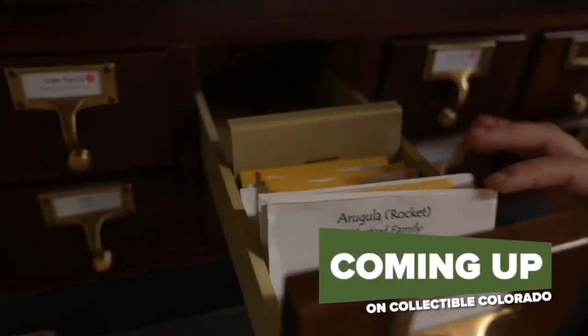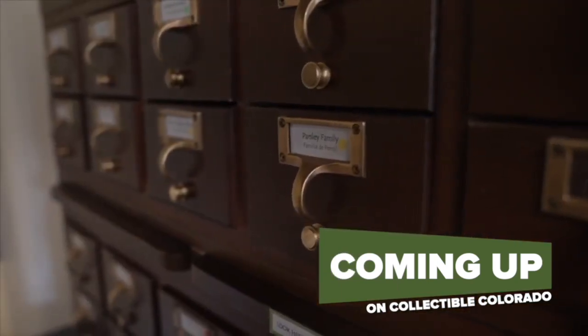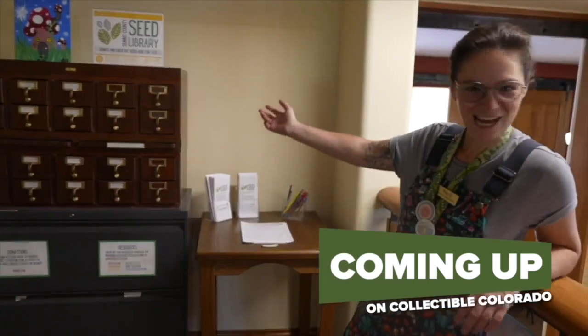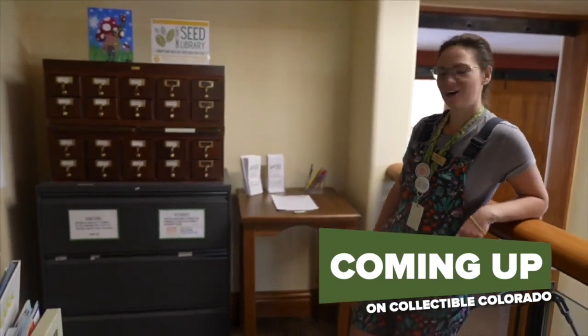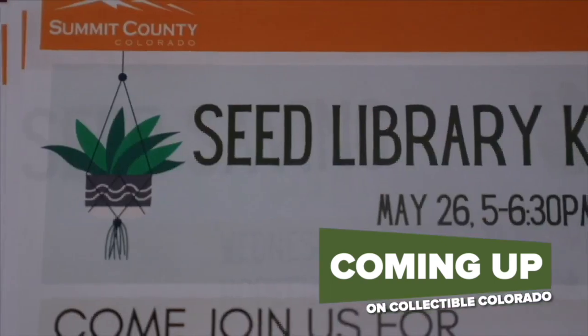Whether it's the whole store at Jeff's or the entire warehouse here at Mile High Comics, as you've seen, some collections in Colorado can have a pretty massive footprint. But coming up, how a collection of thousands of individual items fits into this single box in Breckenridge, and how the goal of this collection is to be given away for free. That's next.